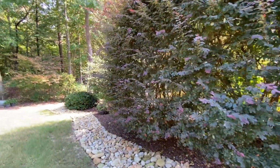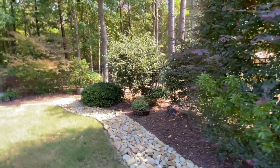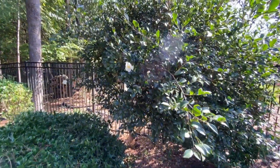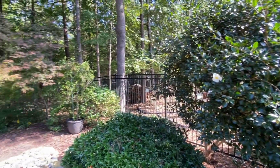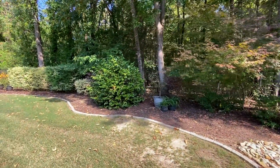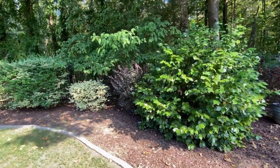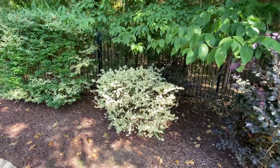So this is her backyard. And she's got a living fence all the way around. And this tree right here is in bloom. I'll have to find out what this is. I'm thinking it's probably a camellia. It's already blooming. Got a gorgeous Japanese maple. Some type of loropetalum. And this shrub right here is variegated and different looking. That is pretty cool.